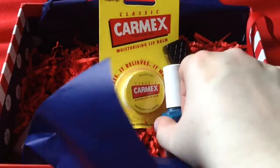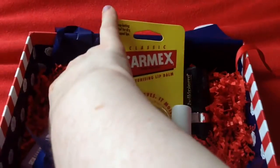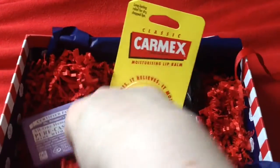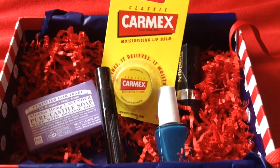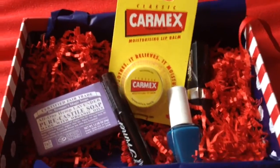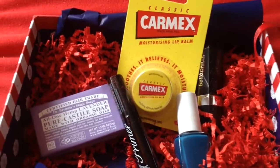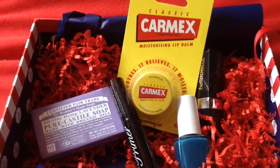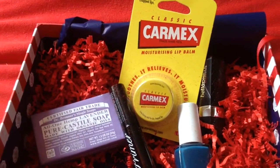As you can see, there is one, two, three. There is another item. It's hiding. Four full-size items. Looking at it, I think I might have five full-size items. Okay, so the first item in my box is the Bellapierre Cosmetics Mineral Lipstick.